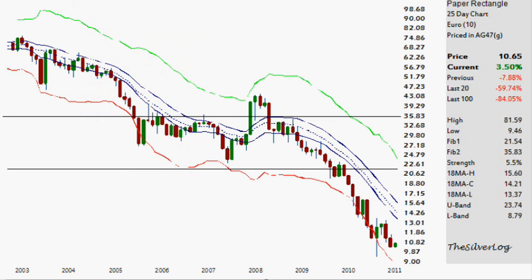So we're going to change it up. Now, instead of it being silver, we're going to focus on euro and the 10 unit paper rectangle priced in AG47, but that of grams. So let's get started. Okay, so this is the value of your paper rectangle, which is euro /10 /. It means the euro that says the number 10 on it. Plain and simple. It's priced at AG47 in grams.